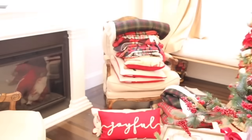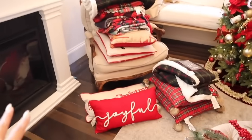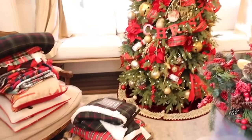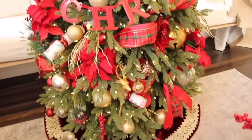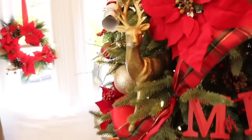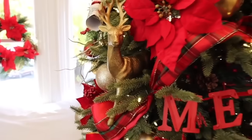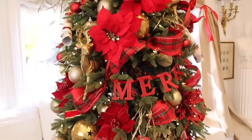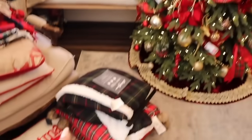So, what I have over here, I've cleaned everything off here. And I might move these chairs, I'm not sure. I'm going to take you guys along with me because I'm actually not really sure what I want to do in here yet. The tree turned out adorable. I love this. I tucked in some really cute deer that I picked up from Target last year. I just kind of put them in there and I think this turned out really beautiful. I also have some nutcrackers I might be adding to this as well.